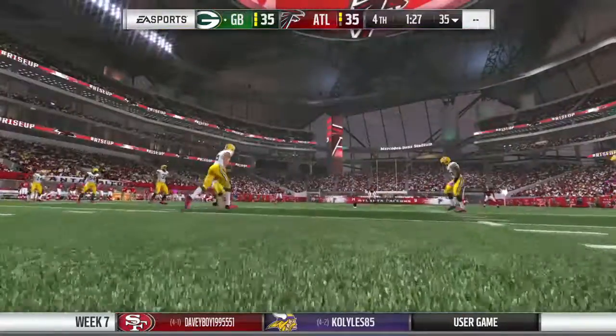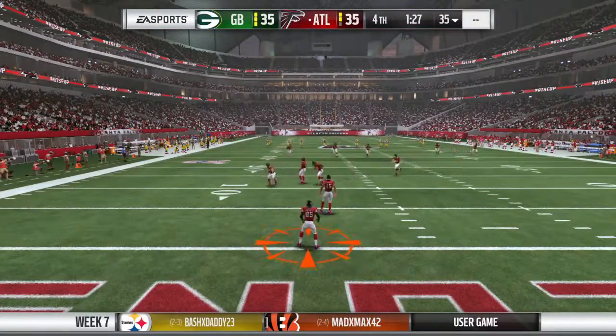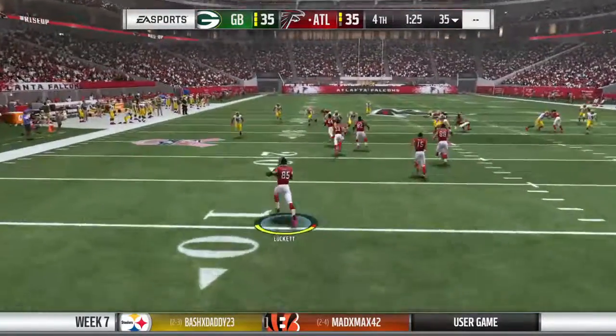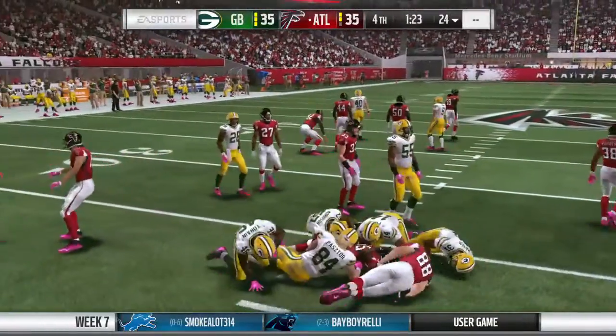Huge, huge conversion there to tie this thing up, but they're not done yet. Their defense needs to get a stop. Yeah, there's still plenty of time for the other team to come downfield and put some points on the board, but job 1 was taken care of. The 2-point conversion to get this thing tied.